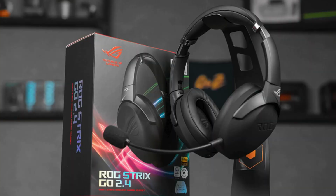Next, we have the ASUS ROG Strix Go BT gaming headset. This headset is designed for both home use and on-the-go gaming, with low-latency and high-resolution Qualcomm aptX adaptive audio technology and active noise cancellation. The microphone cancels noise and delivers clear voice communication during games, no matter what the ambient noise level. And with fast charging, you can get up to 5 hours of use with just a 15-minute charge.